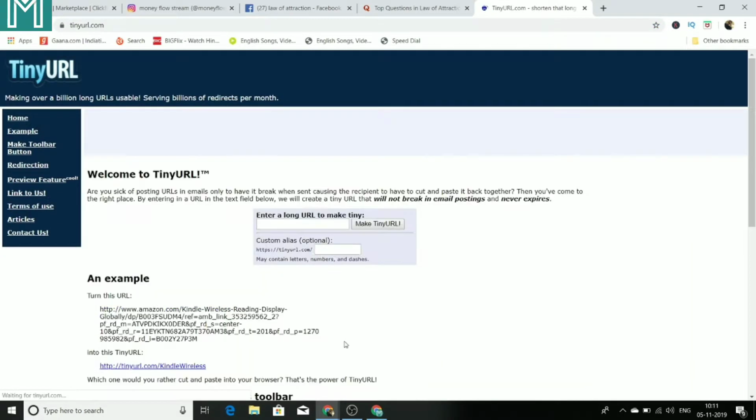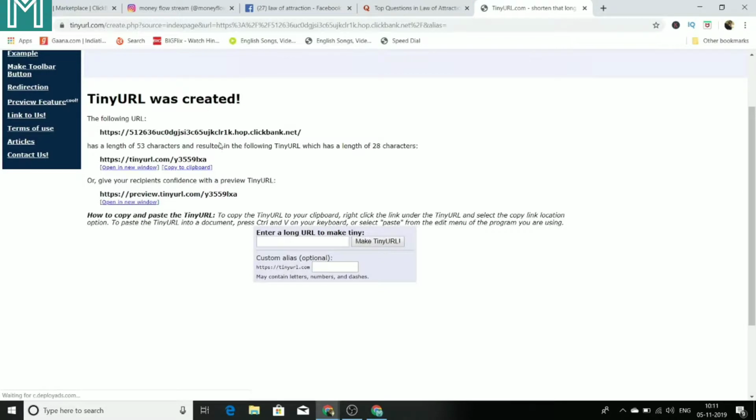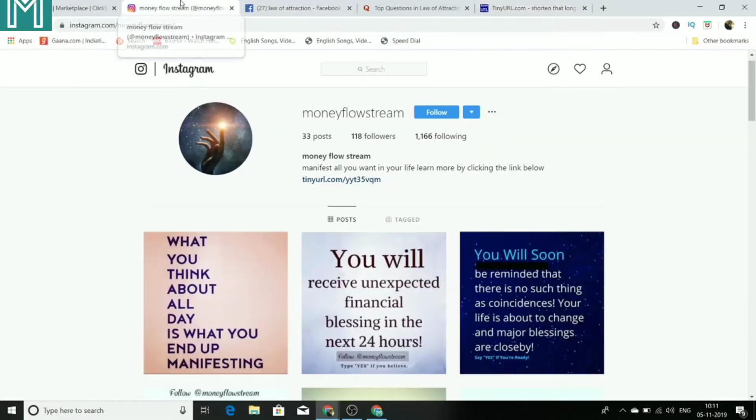Okay, you just have to go to this URL shortener, paste your affiliate link over here, and make a tinyurl. Because this is a very big ugly link which no one would like to click, but this is a cute little link which you can share anywhere. So what I did was I created this type of link and just pasted it in my Instagram bio.